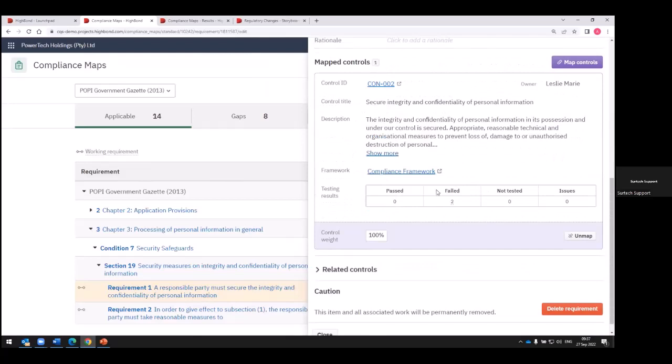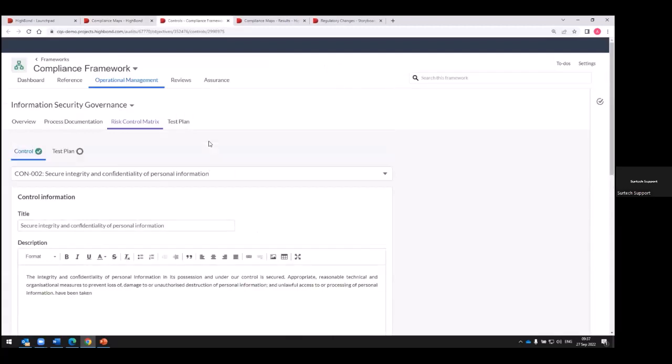You'll see the control has actually failed. We've not raised any issues against that control. But let's dive deeper and have a look at how this control actually failed. If I click on control 002, it takes me to my framework.